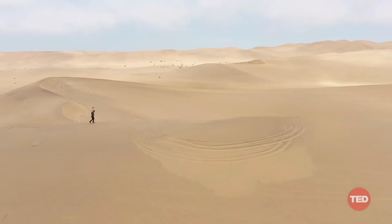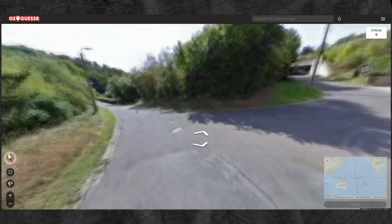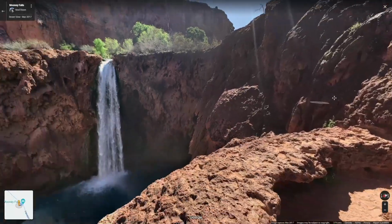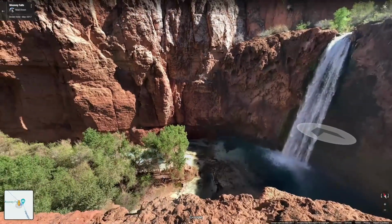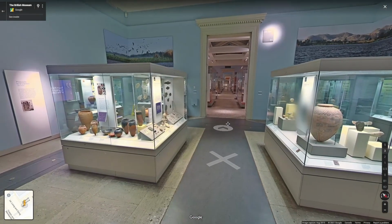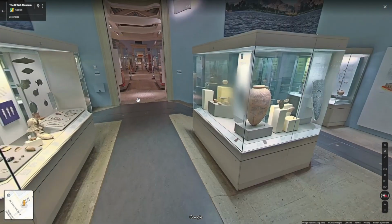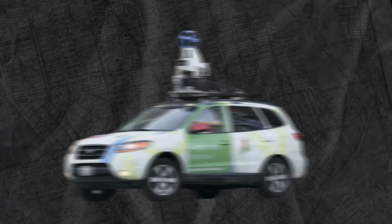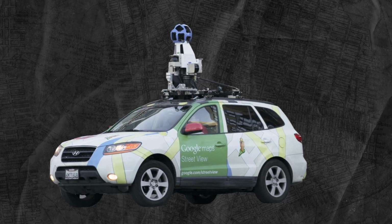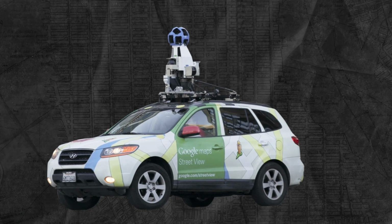Now, if you've played a bit of GeoGuessr or you've used Street View a lot, you've probably noticed that sometimes the path you're following isn't on a road, or maybe it's even inside a building. Well, that's because on those occasions, Google didn't use the Street View car to take the pictures because it's a car, it can't go everywhere. So they used another tool instead.